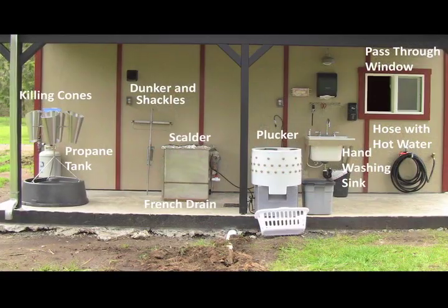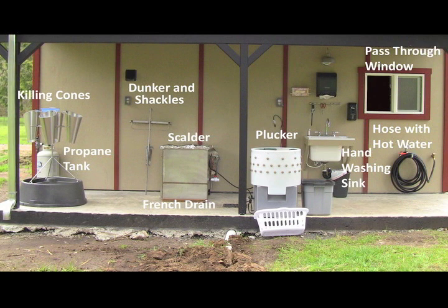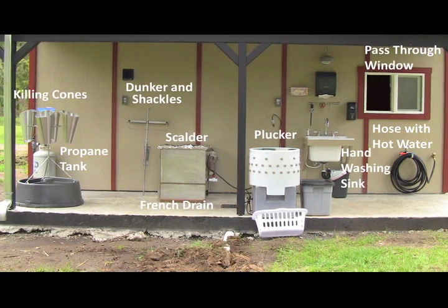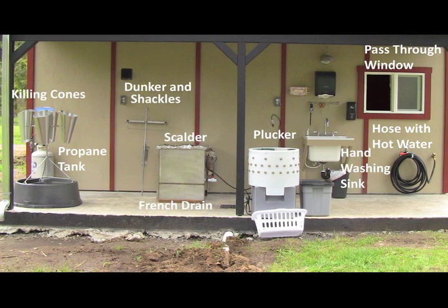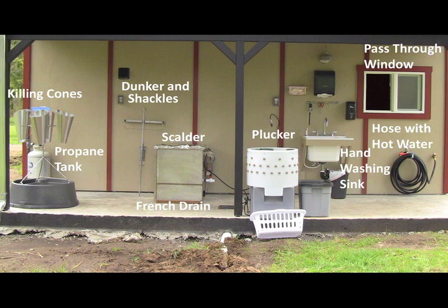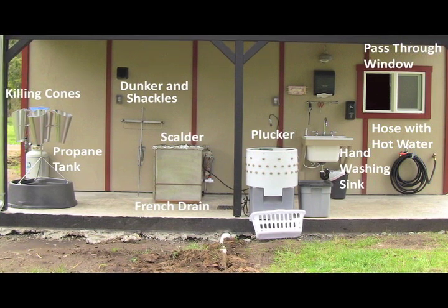My propane tank feeds my on-demand hot water heater inside. It feeds my scalder, and it feeds a hot water tank that will do, after the chickens are put into their plastic, they shrink wrap. So a hot water type dip. This is basically the Featherman setup.